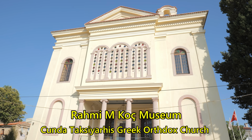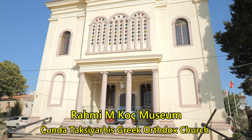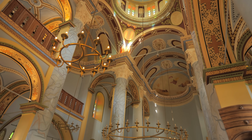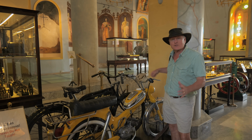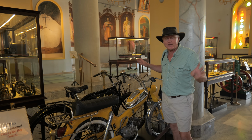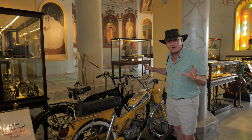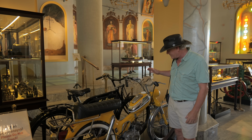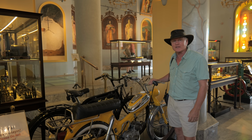And there is one really special museum on this island. And this is just typical of Rami Koç, because he did a museum like this in Ankara, and it's just the same, only about 10 times bigger. Fantastic stuff he's got in his museums.